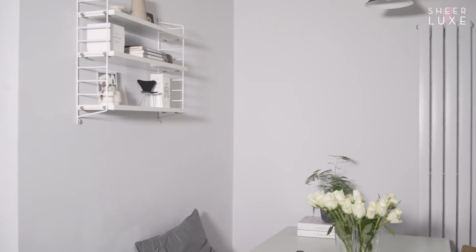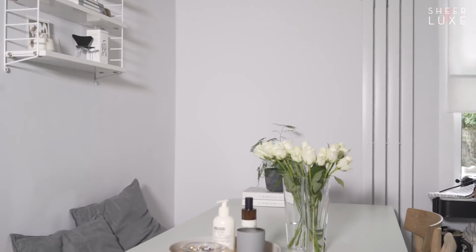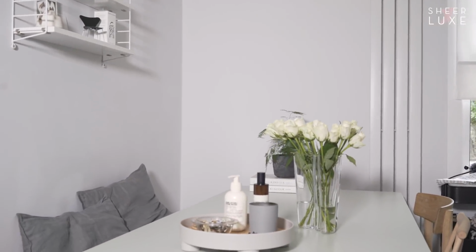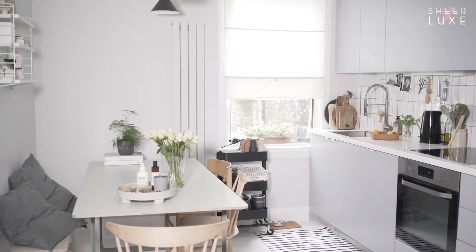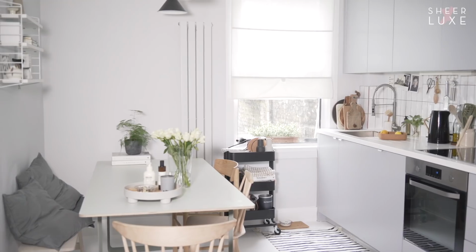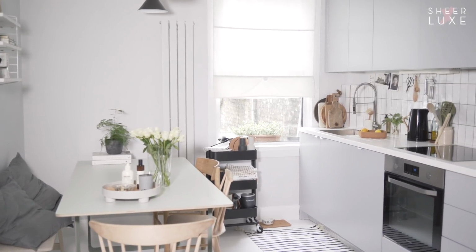So the dining table is from a Danish brand called Mutter. I like that it gives a very subtle hint of colour with the green. I've then got a bench from Ikea and some sort of mismatched chairs, 2 from Hay and 1 from Fredericia. They're both Danish companies.